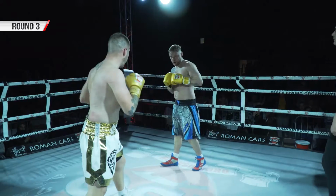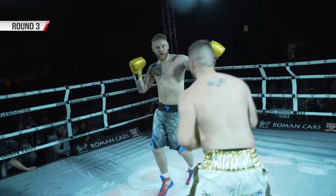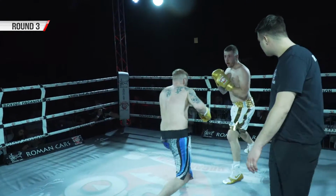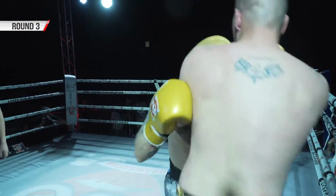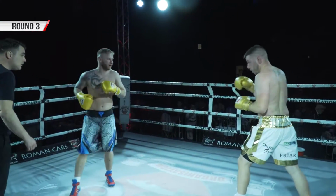Good triple jab there from Ayton. Good triple jab. But Gomez just stepped off again. He's trying to throw these big bombs. When he's behind the jab, it is good, but again, he's had so much success fairly early, perhaps he thinks he can bomb people out of there.